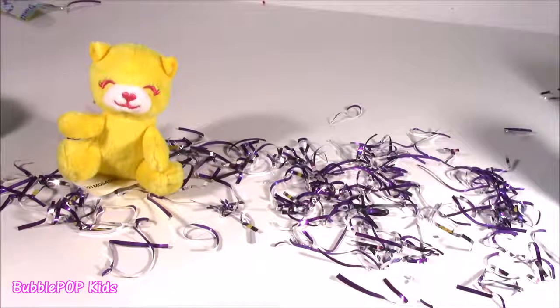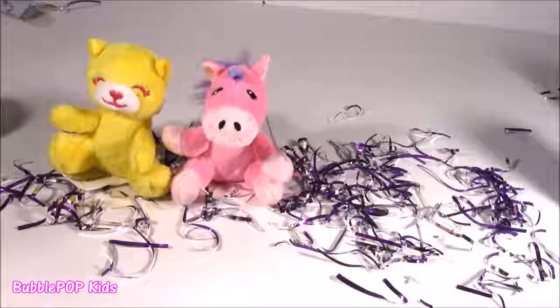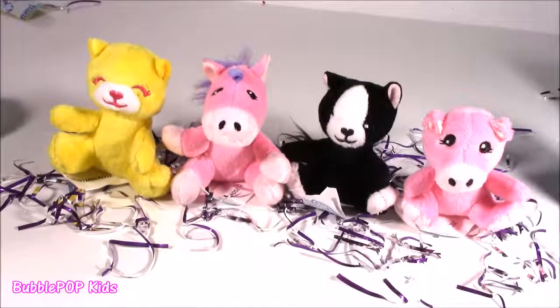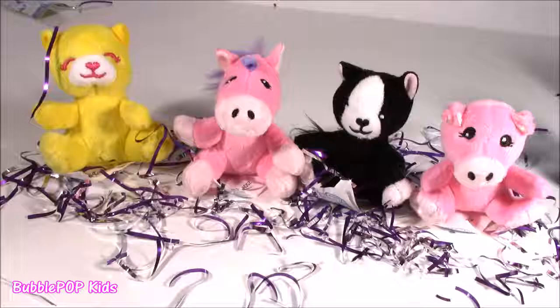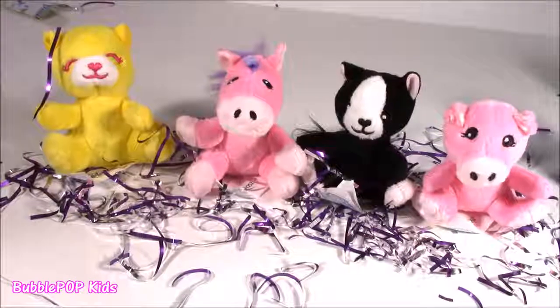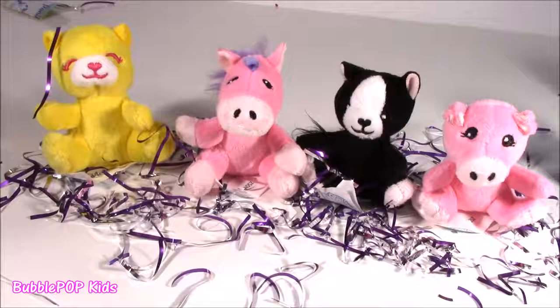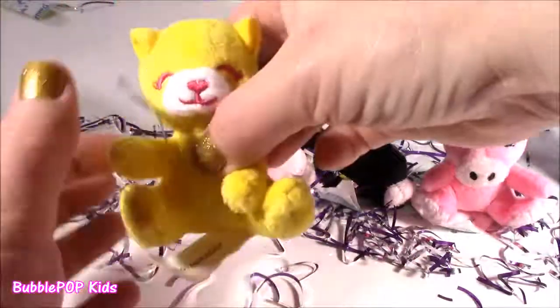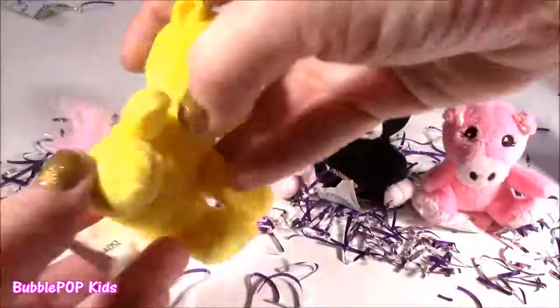No dupies today. So the first one we got was Poppin' Snuggle. And we got this little Poppin' Sparkle. We got Poppin' Purr, little kitty cat. And the final was another pink one by the name of Poppin' Oink. So those were our four surprises. I gotta go back and get more of these. I wanna get the whole collection of series one. I think out of all of them, this is definitely my favorite. I love the yellow color. I love that pink little fluffy tail.